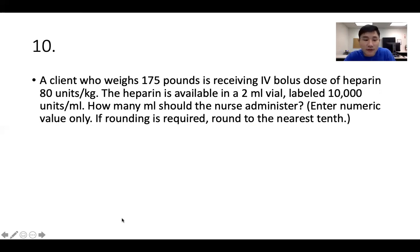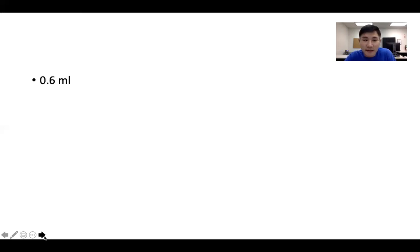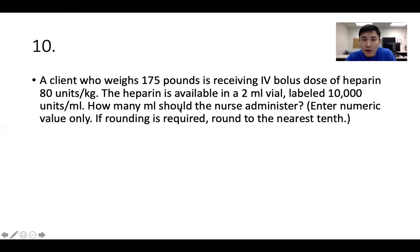All right, we have 0.6, so let's see. Congratulations, you guys. So 0.6 is the correct answer. When we do this, we have to convert pounds into kilograms: 175 divided by 2.2, then we get the kilograms, then we multiply it by 80 units. And then the heparin is available in 2 ml, labeled 10,000 units per ml. And the question is, how many ml should the nurse administer?